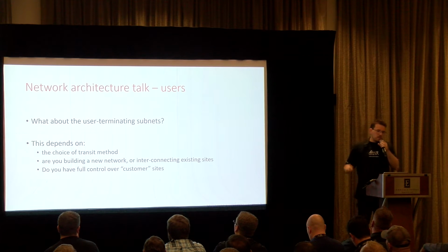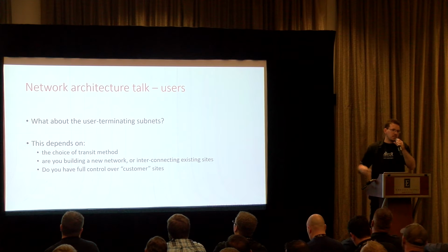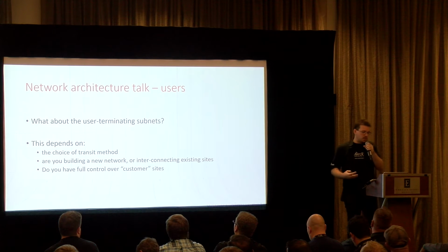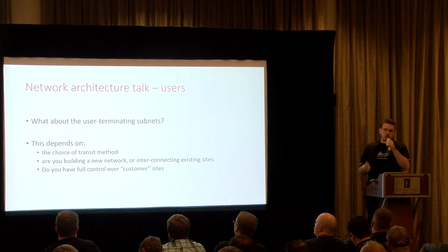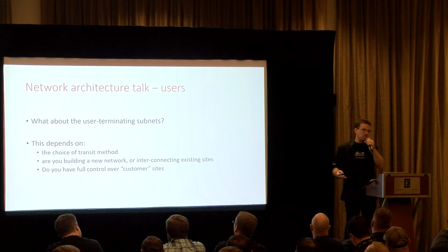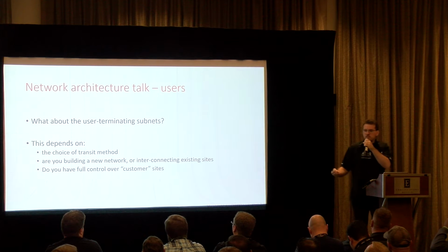It also depends on if you are building a new network or if you are interconnecting existing sites which already exist across the country to the new service which will be provided by whatever service you terminate at the data center. That's also a big differentiator in how you think about this. And the final problem is, do you even have full control over the customer sites? Can you dictate policy to them? Can you dictate subnetting? Can you dictate what devices, what routers, switches, etc., they use? Because in certain projects, you might not be able to do that.